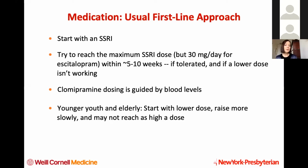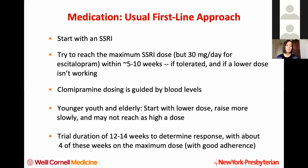For younger youth and the elderly, I usually start with a somewhat lower dose, and I may raise it a little bit more slowly, and I may not reach as high a dose. And to see if an SRI is going to work, you want a trial duration of 12 to 14 weeks, with about 4 of those weeks on the maximum dose approved by the regulators in your country. But again, 30 milligrams a day for escitalopram, and taking it every day. And again, if you start to get better within those 12 to 14 weeks, you may not have to go up to that maximum dose.